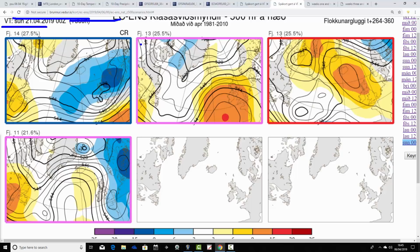14 members of the ECM ensembles, including the ECM control run, have low pressure close to the country. It's taking us into the Easter weekend as well, of course. Low pressure to our north and bringing in a westerly flow. So they're relatively mild, but they're quite unsettled. Then there's 13 that have high pressure over and to the southwest of the country. So they're a drier but pretty mild, maybe even fairly warm option.